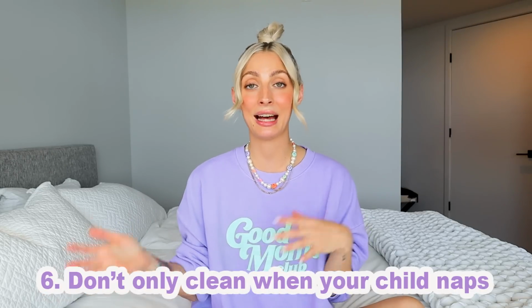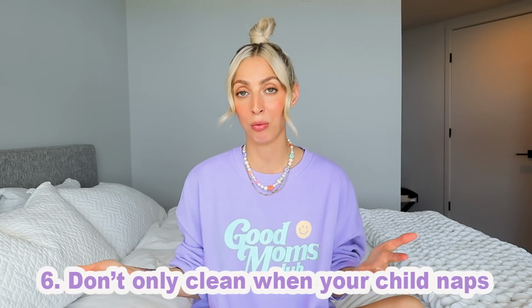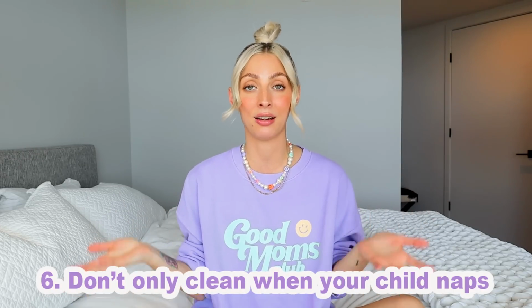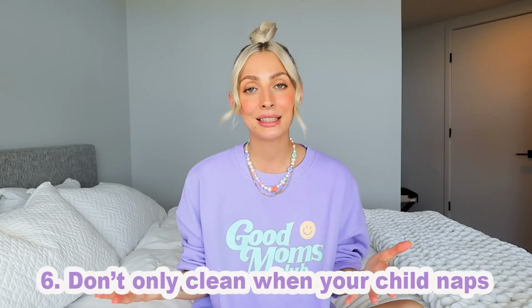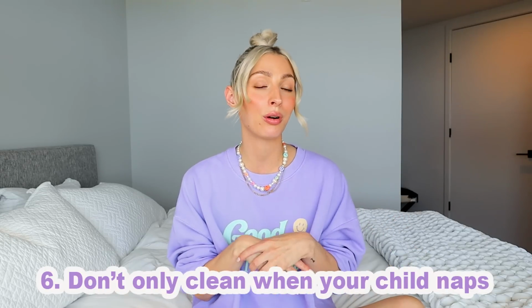Having them see that a mess does need to be cleaned up and it doesn't just magically go away when they're sleeping is an important part of their development. And it also takes a lot of pressure off of you during nap time. Obviously, there's gonna be some things maybe you need to clean when they are sleeping, or it's just one of those days.